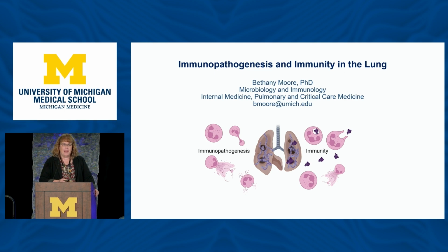So if you missed the punchline, what I'm going to try to do today is tell you a brief story, admittedly both of these incomplete, about how neutrophils can directly help promote fibrotic lung disease, but then how the milieu of the fibrotic lung can then impair the host defense function of neutrophils.